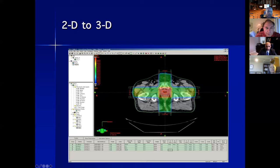And this is an example of a simple 3D plan. This is called a four-field box plan. We used to refer to it as that, where basically you'd use one beam from the front, one beam from the back, and two beams from the side. So each beam would give 25% of the dose. And so just by doing this, you've got 100% of the dose going here, and you've got 25% of the dose going through all the other organs.